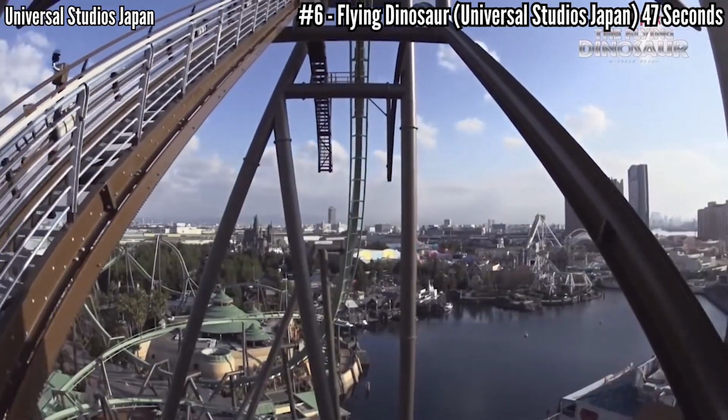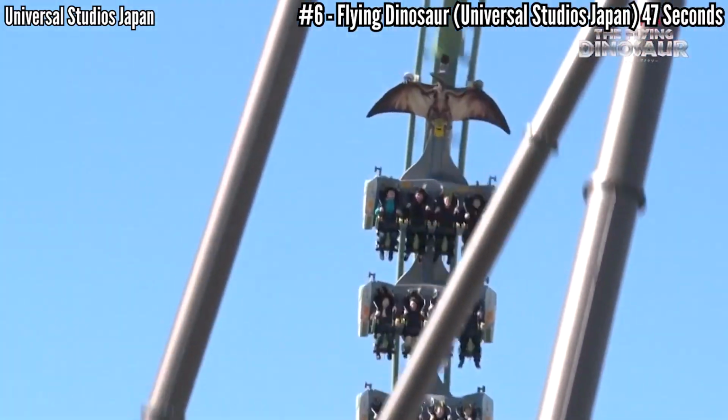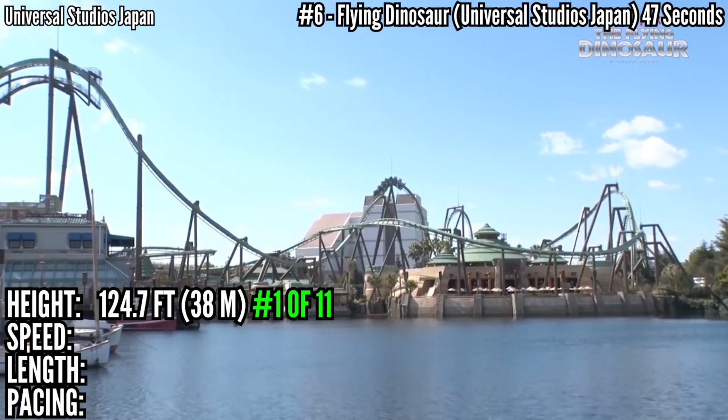For a lot of people, this is the gold standard for B&M flyers. It's really not hard to see why. In addition to the crazy acrobatics, it's also the tallest flyer with a 124.7 foot drop, over 10 feet taller than the next in the list.